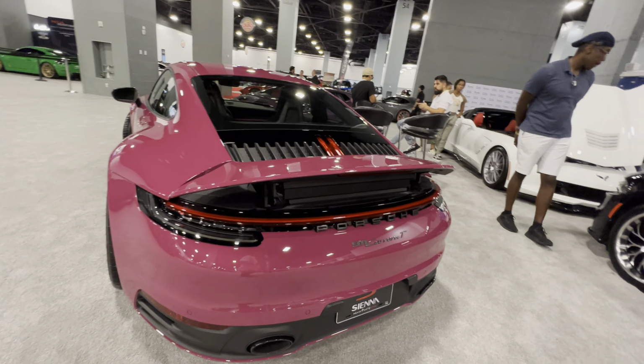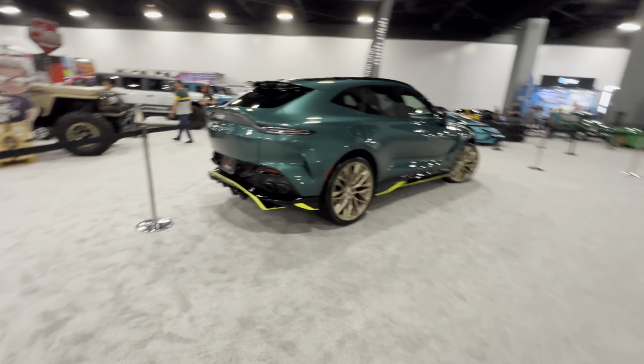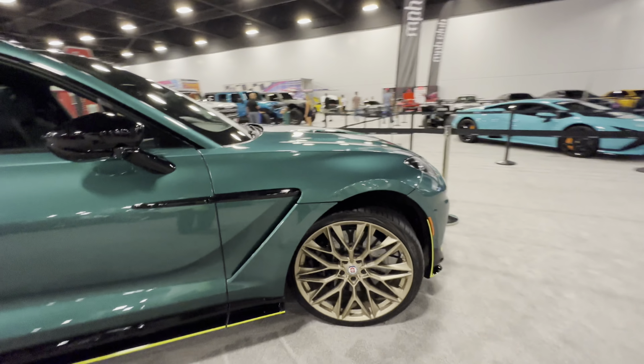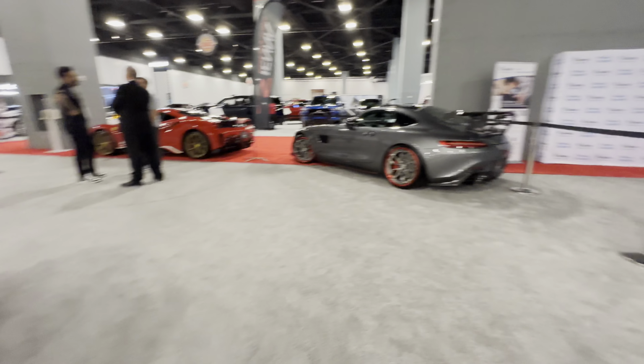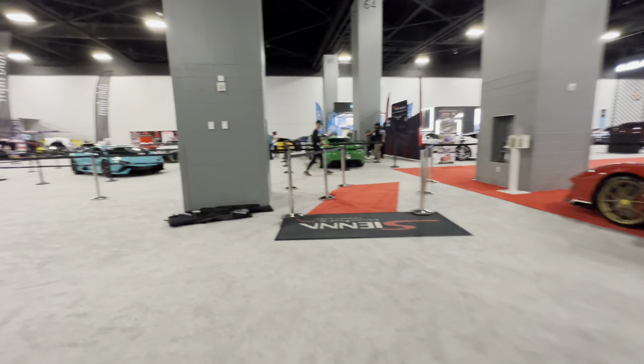'911 Carrera 2 turbo. Here we have a Dodge Charger 392 Hemi. Here we have an Aston Martin. Yeah, these are definitely exotic cars. Let's take a look here at this Lamborghini. Here we have a Mercedes. Okay, let's move on.